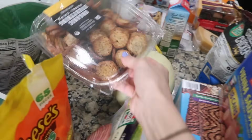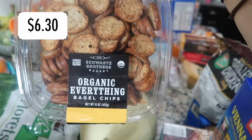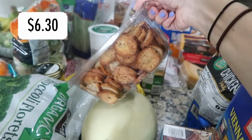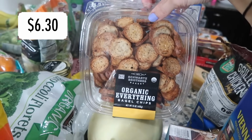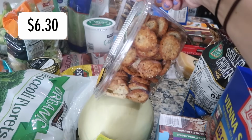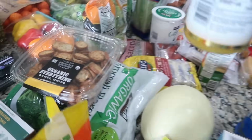Hey, speaking of poison, this is organic, everything but the bagel chips. I got these for the holidays and I've been dreaming about them ever since. They were on sale today, so I did it, but I regret my decision because I just know I'm gonna eat all of these and it's so unnecessary, but they're so delicious. I don't know what else to tell you, okay?